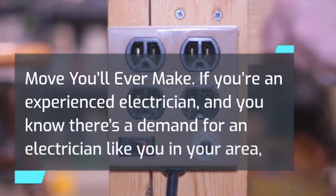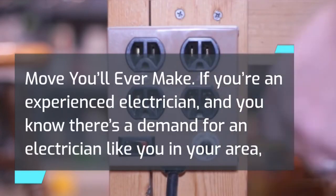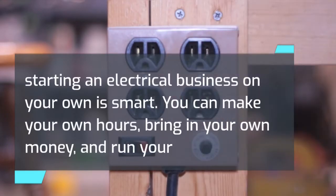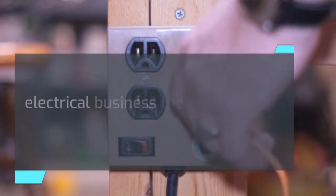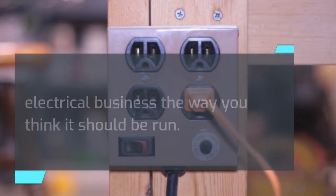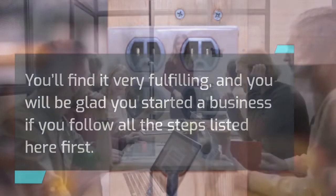Starting an electrical business can be the best career move you'll ever make, if you're an experienced electrician and you know there's a demand for an electrician like you in your area. Starting an electrical business on your own is smart. You can make your own hours, bring in your own money, and run your electrical business the way you think it should be run. You'll find it very fulfilling, and you will be glad you started a business if you follow all the steps listed here first.